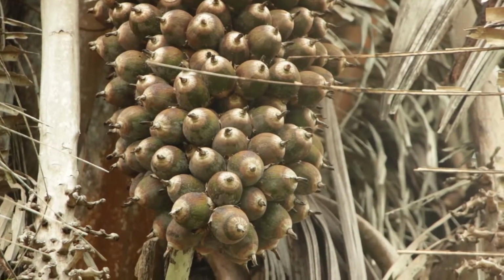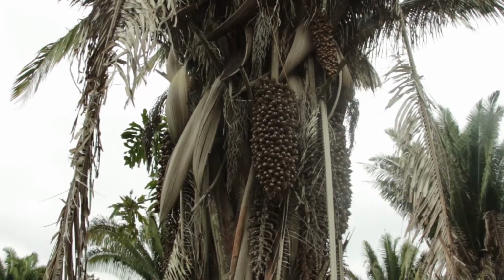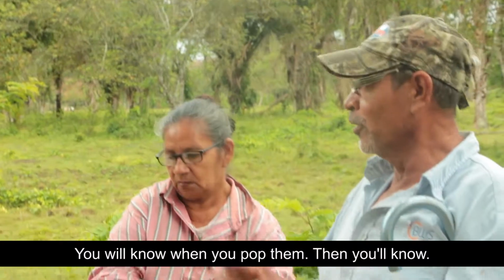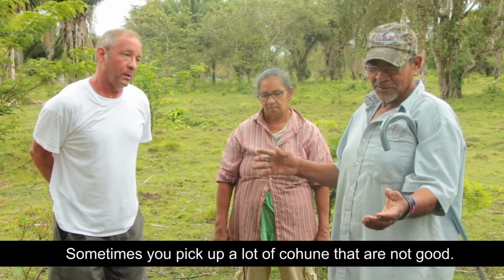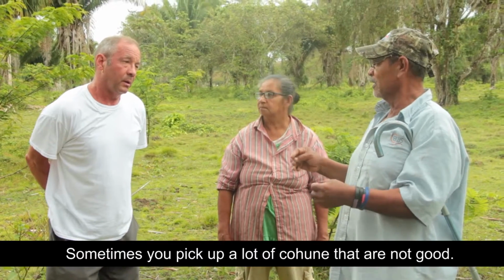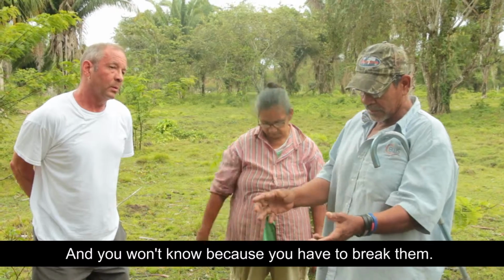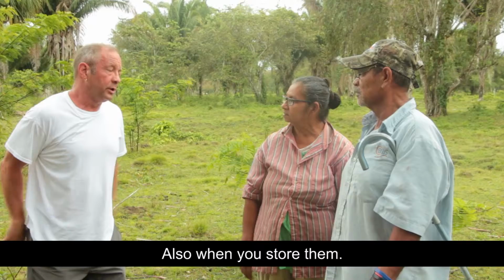All of these will make 1 gallon. So you can see that's a lot of work to make 1 gallon. So like 5 different bunches of them will make a gallon, perhaps? Some good and some not good. Okay. Which ones are not good? You have to know when you break them. When you pop them, then you know. Sometimes you pick up a lot of Cohune that is not good. But you can't know until you crack them. And sometimes you store the bad ones there. What makes one not good?